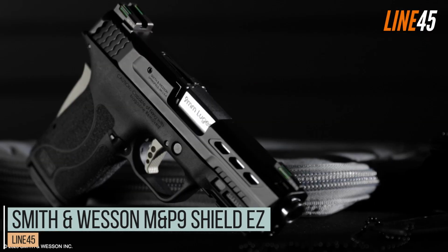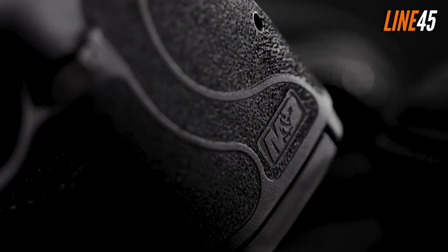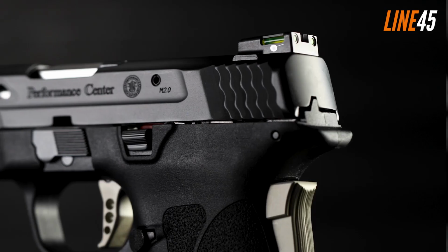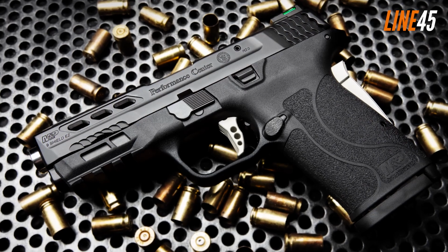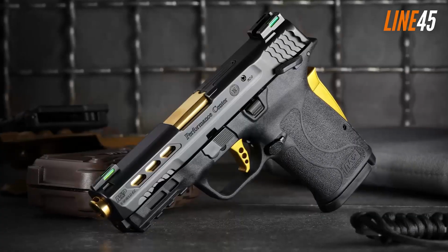Smith & Wesson M&P9 Shield EZ. As a beginner-friendly firearm, the Smith & Wesson M&P9 Shield EZ remains a viable concealed carry handgun this 2024. This semi-automatic has an internal hammer-fired, recoil-operated design that enables quick and reliable follow-ups. Chambered in a 9mm cartridge, this gun offers 8+1 rounds of capacity.